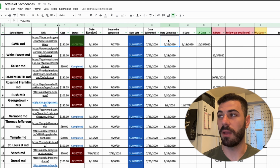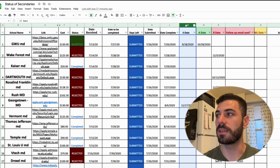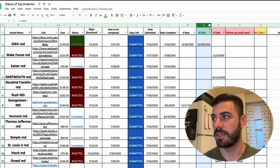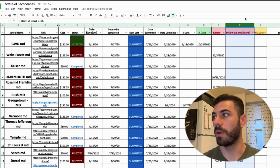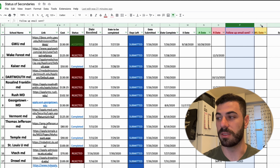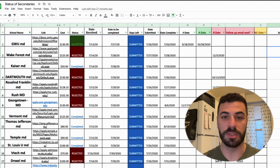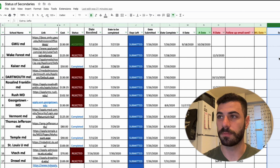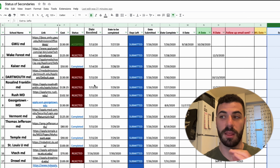The next column I have is the interview invite date. So what date did they send the interview invite? And then the acceptance date, rejection date, follow-up email sent as far as rejections or waitlists, and then this last column is the waitlist date. This column down at the end is just extra info, whatever else I needed to put there. So again, I will share this Excel file with you guys down below. Please be sure to download it so that you have your own individual copy, and you can adjust it from there. But I will try my best to ensure that all the formulas stay there so you can utilize them.